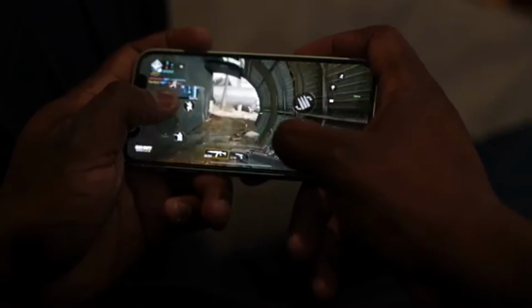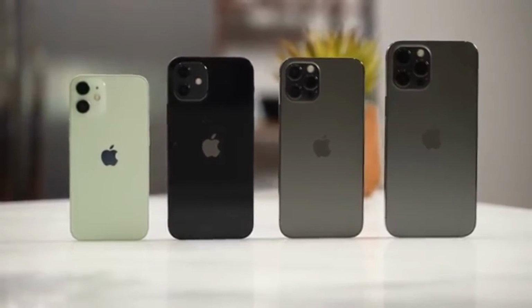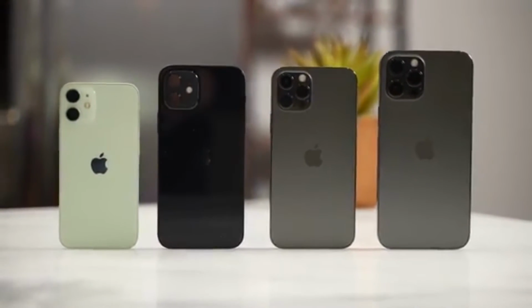Okay, so let's move over to gaming. What you guys have been waiting for with this video. How does the iPhone perform over time in gaming, right? Now, as I mentioned, you either will have 4 gigs of RAM or 6 gigs. 4 gigs for the mini and the 12, and 6 gigs of RAM for the 12 Pro and the 12 Pro Max.